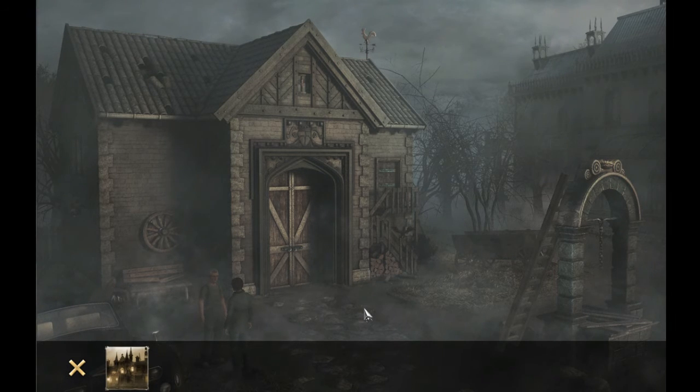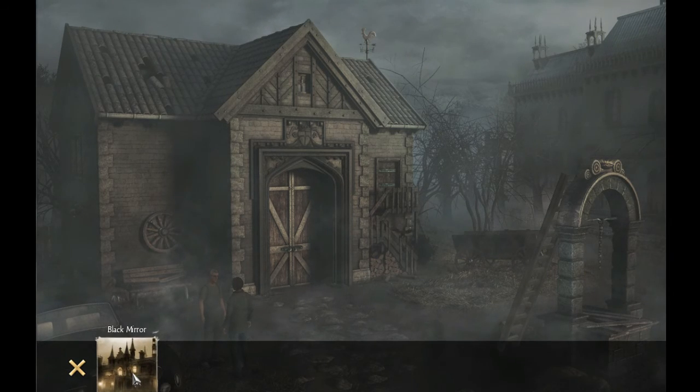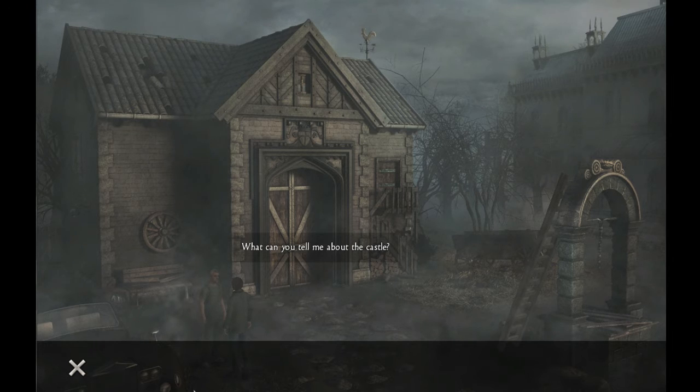I wonder how many people they lock away in that house, if they're keeping it purposely empty. Black Mirror. What can you tell me about the castle?